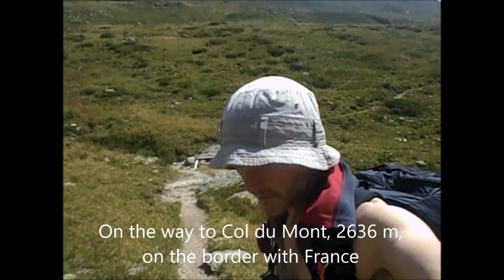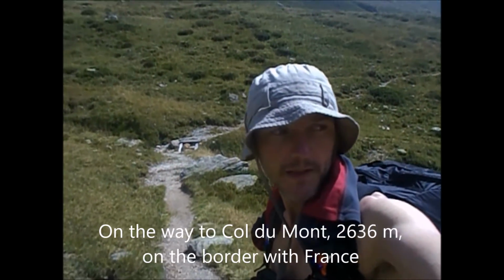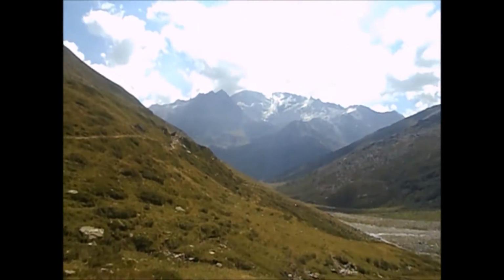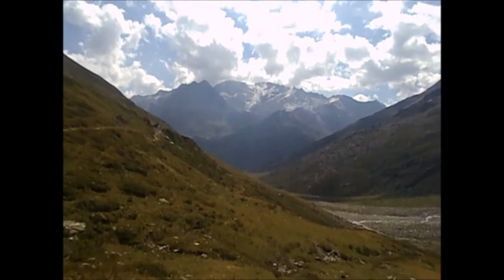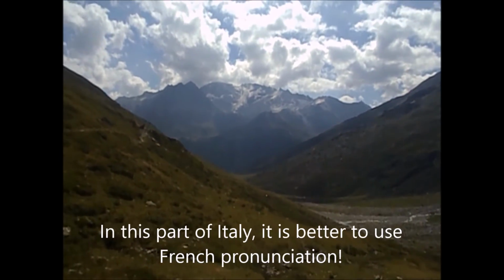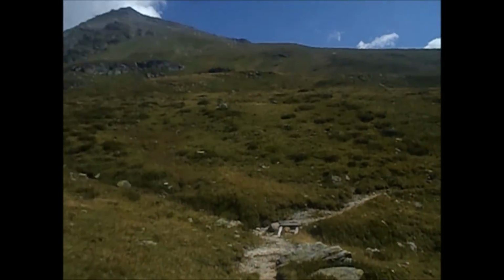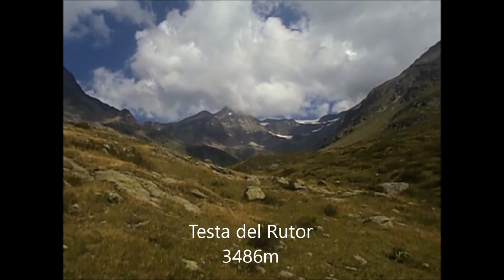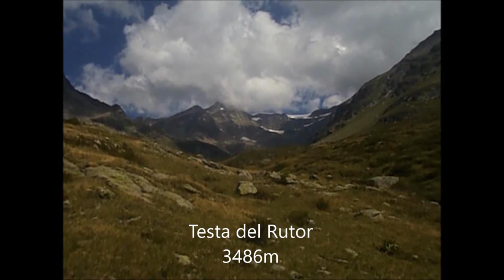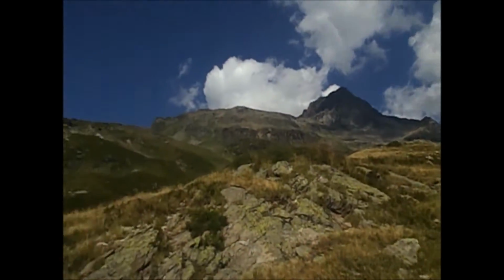Up to Col de Mont, and that's the col to France. We're at an interesting intersection in the sense that you can see the glaciers on the other side of the valley, Val Savaranche, I believe it's called. And then here is the highest mountain in this area, the name of which appears under the screen. I think it's called Testa del Rutor, something like that. So we're off in this direction.